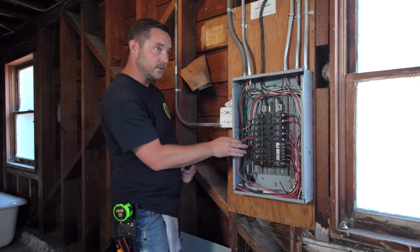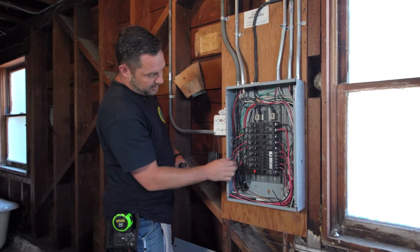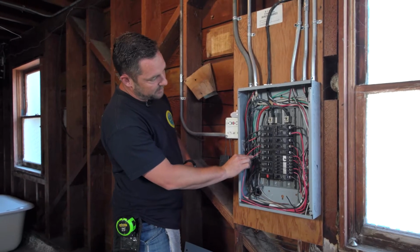So this one has 2 wires that go to the same breaker. So we have 2 circuits inside the house that are trying to share the same load. So we'll write this up as a defect, see if we can have it repaired.